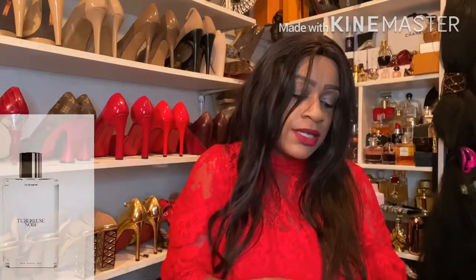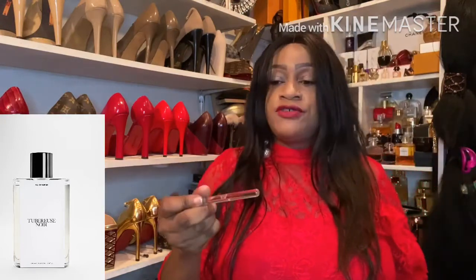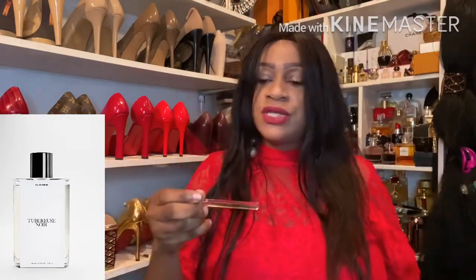The next one I'm going to talk about is called Tuberose Noir. It's unfortunate, this set is not sturdy, the fragrances don't tuck in firmly, so I've got to hold it like this to make sure they don't break. I did do a test run on these fragrances, so this is not just guesswork. I'm just telling you what I perceived when I wore them.